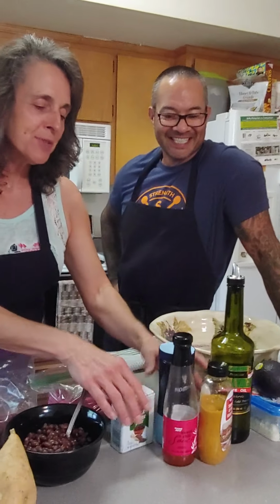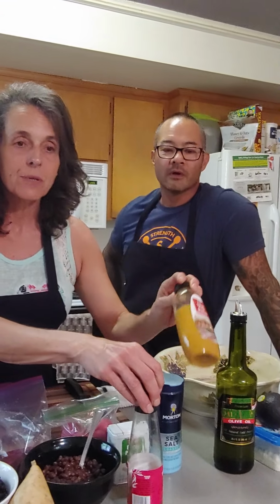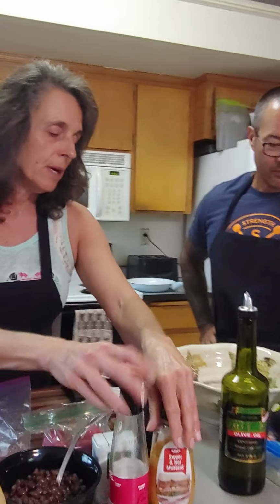And then some flavor enhancers. We have salt and pepper. We've got a wonderful little sweet chili sauce. My favorite little sweet hot mustard. Zero calories. A little sugar in here, but not much.